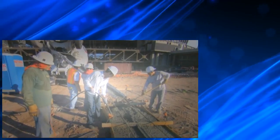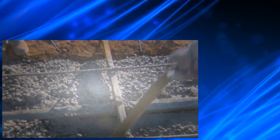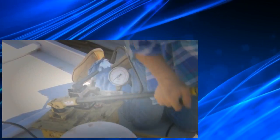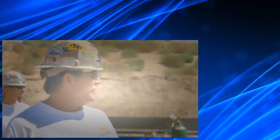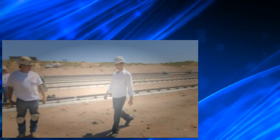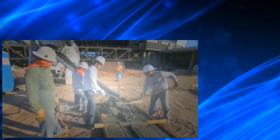But nothing is free on this side. Concrete's getting in my face. With opening day less than a year away, there's tons to do to make the Arizona Cardinals' new stadium a reality. Get over here. Let's get to work. Today, I get to be part of the team that's putting together an astonishing piece of engineering. A movable field.